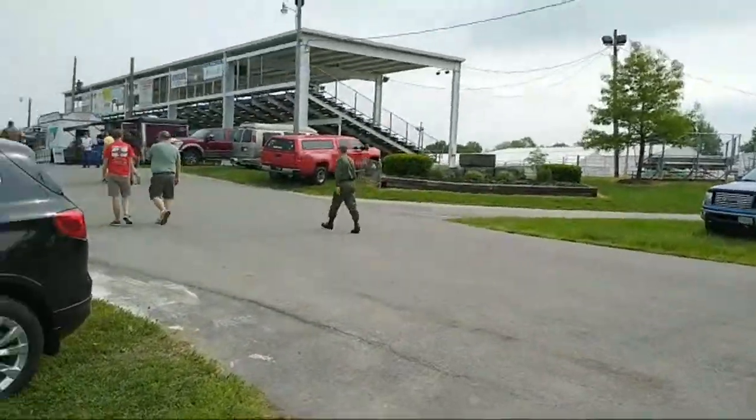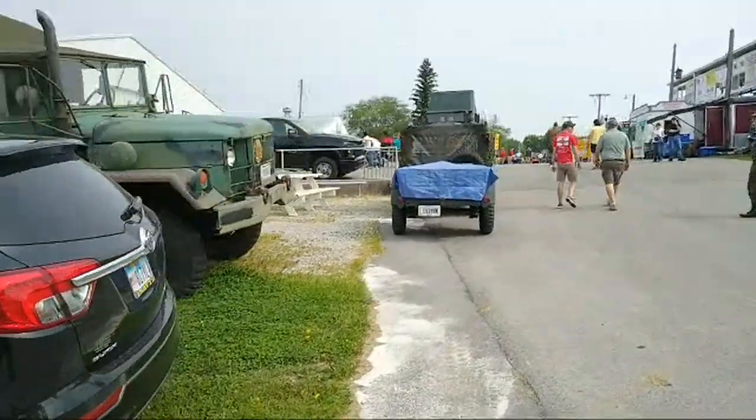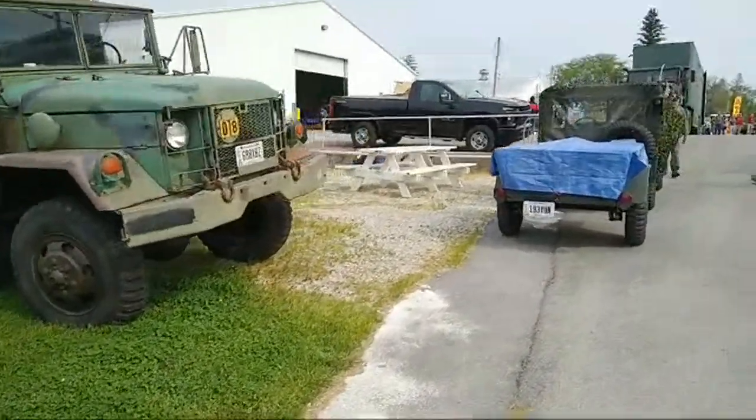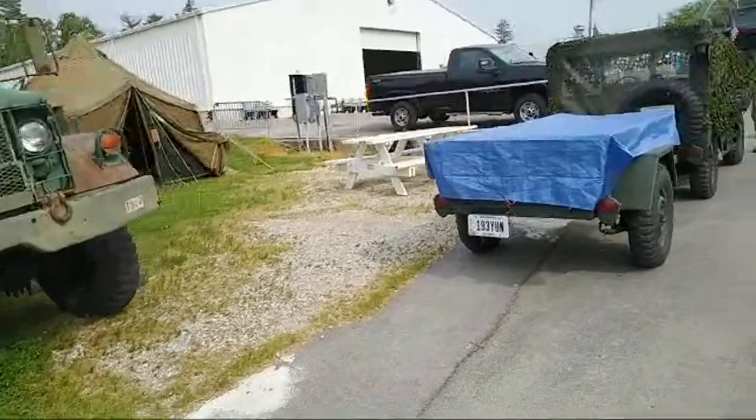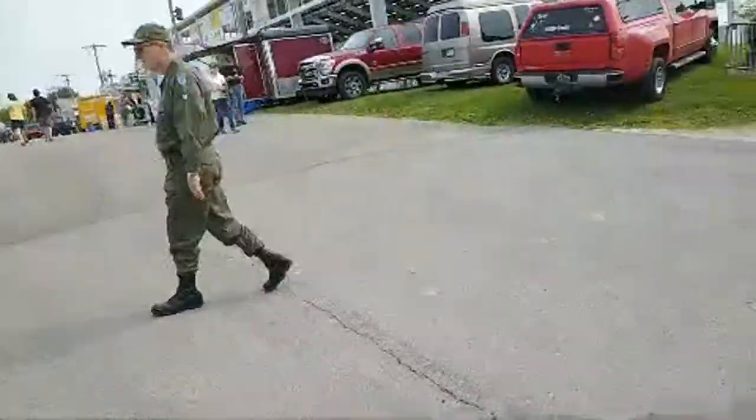And I haven't been around the whole show yet. I only got here about 15 minutes ago. But let's start walking around until the flyover and the Hueys start taking off again. There's a lot of vehicles here. You're going to see probably more than 100 vehicles.